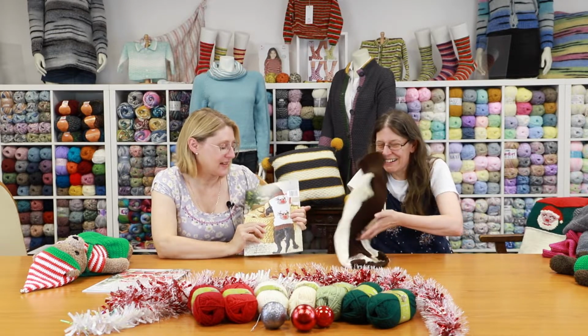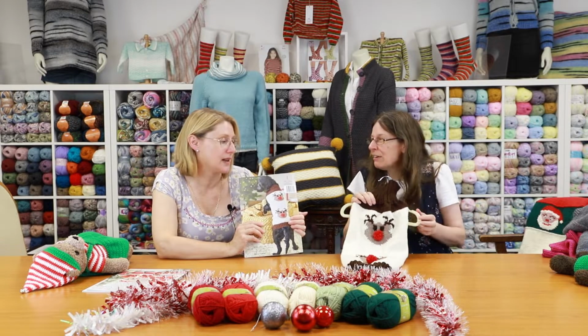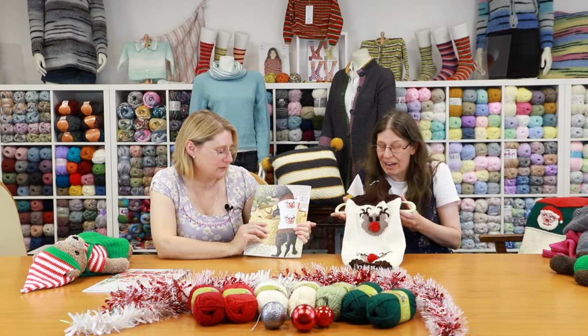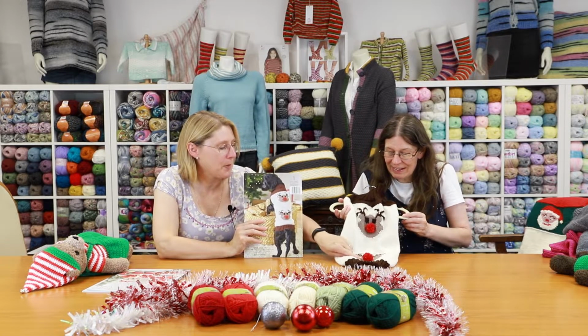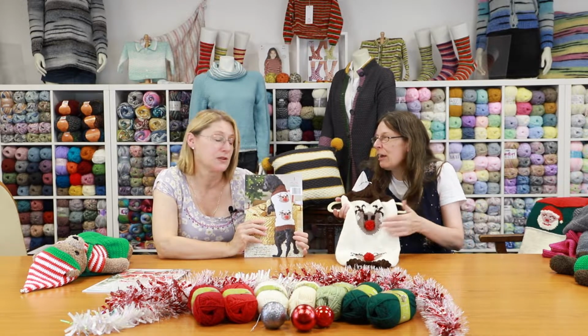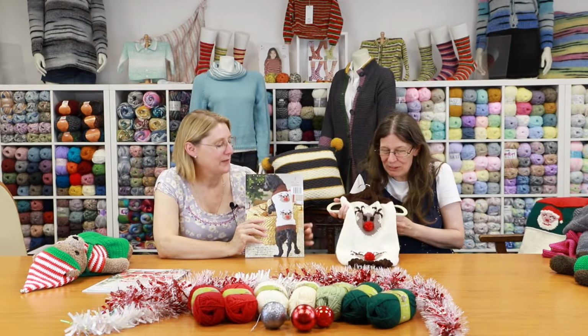And again, it's DK, so you don't have to use merino. You can use one that's like acrylic, machine washable, easy to maintain. We love the pom-poms. Again, little intarsia thing, and the pom-pom. There is a red nose actually stitched in, but you can stick the pom-poms on as well. Why would you not put the pom-poms on it? Oh, they do just make it really, don't they? They do. It's adorable.